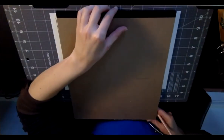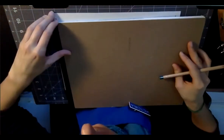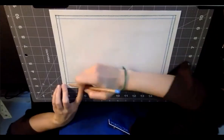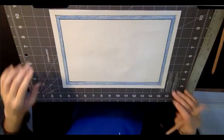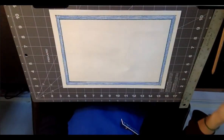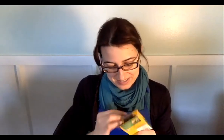So the artist we were inspired by today had multiple borders, so we can add as many as we'd like to our piece. I've got some crayons that I've peeled the wrappers off. Usually when you purchase crayons, they come in a box like this, and they've got wrappers that show you what color they are.